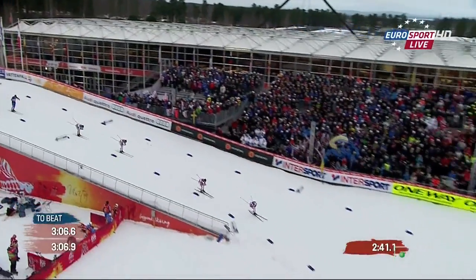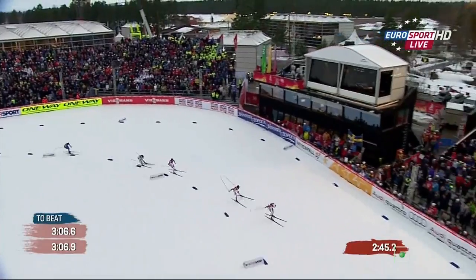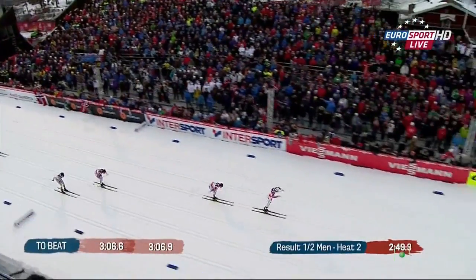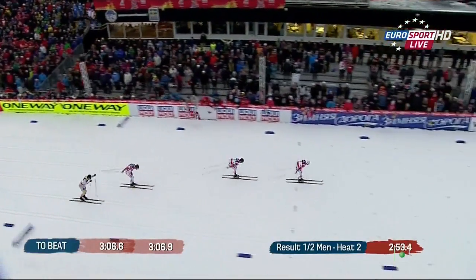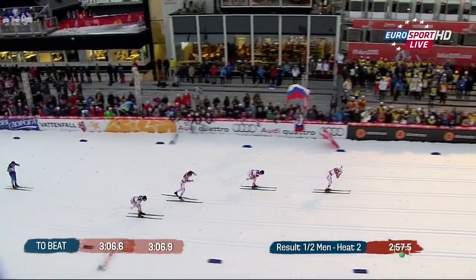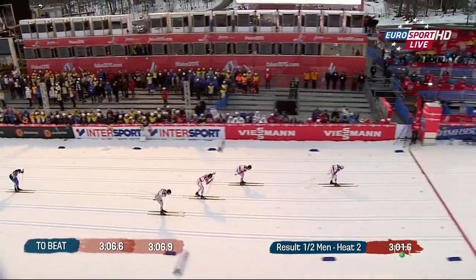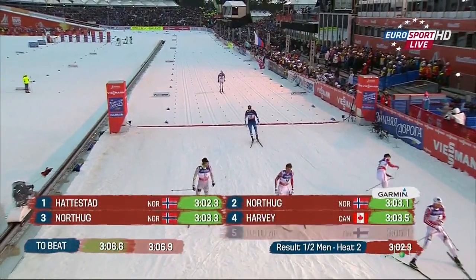Now, what can they do? Because it's the first two by right who will go through. But this is fast, David. 2:45. I think we could get four going through. 3:05.89. That is the time of the first heat won by Nikita Krukov. And 2:56.57. It's got to be absolutely full out here. And these three Norwegians, 3:02, 3:03, all 3:03.